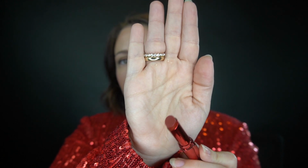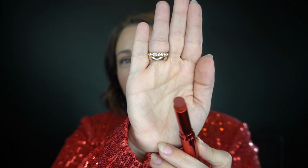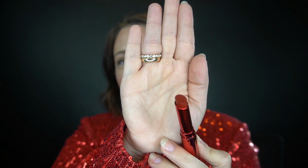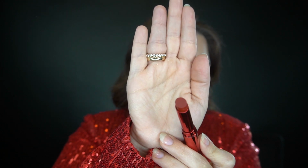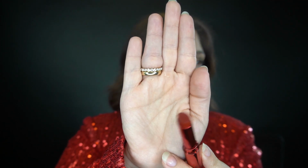All right, we are on to the Emily. So we've got kind of a darker red shade. I was kind of thinking it was going to be more of a brighter red, but that's all right. Maybe this is the Emily color from the show. Can do a hand swatch.